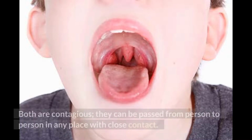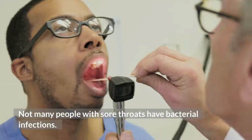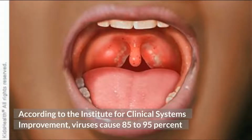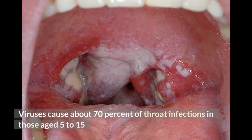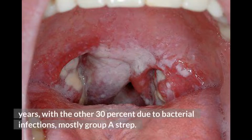Both are contagious. They can be passed from person to person in any place with close contact. Not many people with sore throats have bacterial infections. According to the Institute for Clinical Systems Improvement, viruses cause 85 to 95% of throat infections in adults and children younger than 5 years of age. Viruses cause about 70% of throat infections in those aged 5 to 15 years, with the other 30% due to bacterial infections, mostly group A strep.